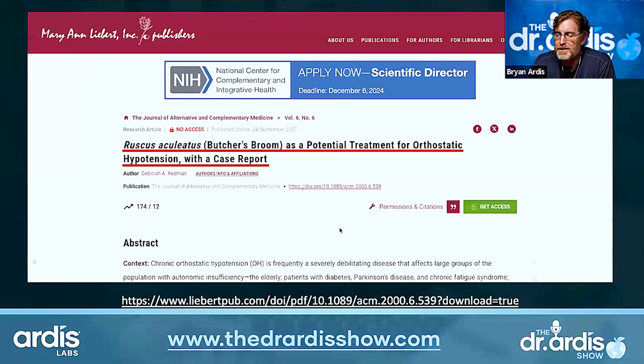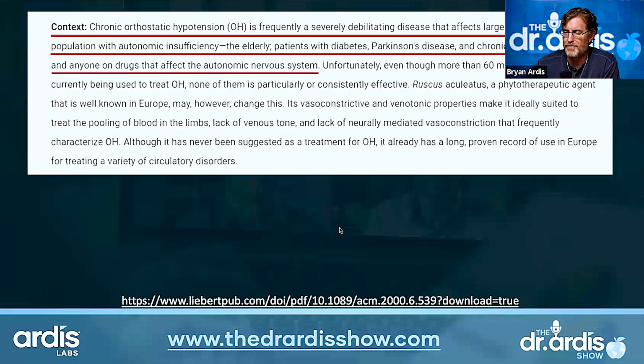Butcher's broom as a potential treatment for orthostatic hypotension. Oh my God, I hope you're listening to me. How many of you stand up and get dizzy, get vertigo? That's orthostatic hypotension. Butcher's broom as a potential treatment for that.